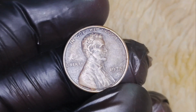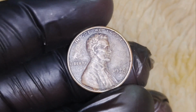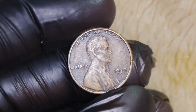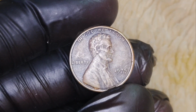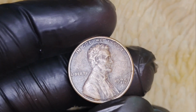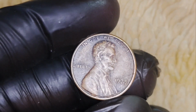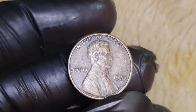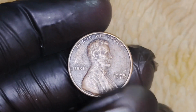In conclusion, the 1975 no-mint mark Lincoln penny is not just another piece of change. Its unique characteristics, combined with its rarity and historical significance, can make it a treasure worth $1.1 million. Whether you're a seasoned collector or just starting, keep your eyes peeled for this remarkable coin.